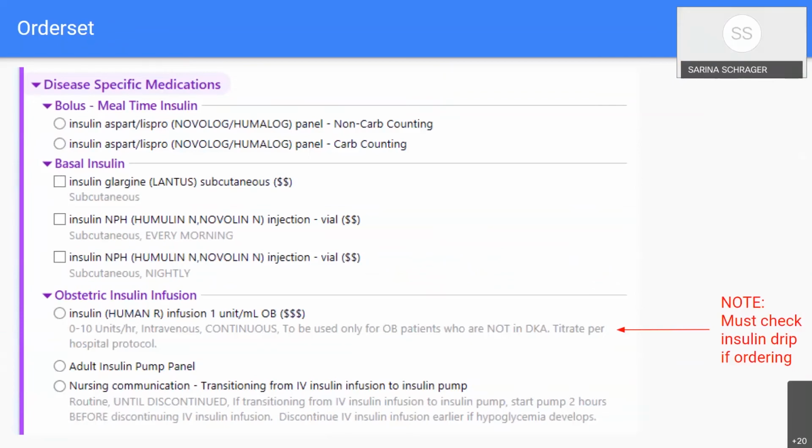So here is a scenario. I'm just wondering how you would manage this, because this happens: somebody who has either diet-controlled or oral medication-treated diabetes comes in in early labor and has a blood sugar of 126. How would you approach that?